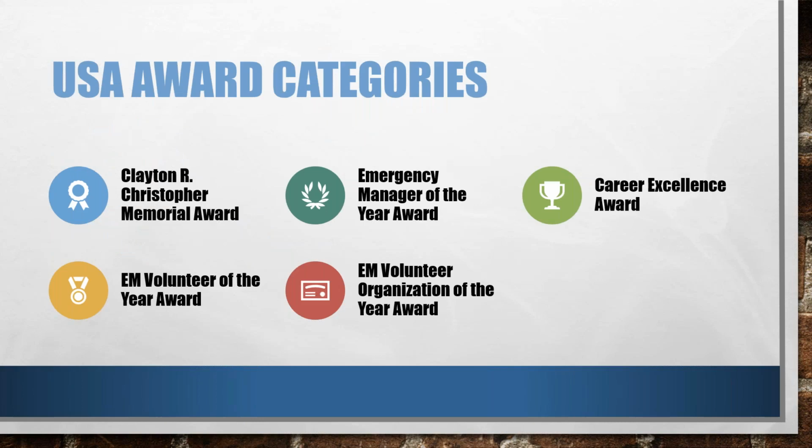Now we have USA Council Award categories, and I'll begin with the highest level award that the IAEM offers, and that's the Clayton R. Christopher Memorial Award, which is presented to a member of the IAEM in recognition of unselfish devotion and outstanding contributions as modeled by Clayton Christopher to the overall emergency management program. The nominations have to include a written justification for the award, and they are focused on a local, city, county, or tribal emergency management director or coordinator who deserves the award. So this is a local emergency management director's recognition for a long length of service and contributions to the profession.